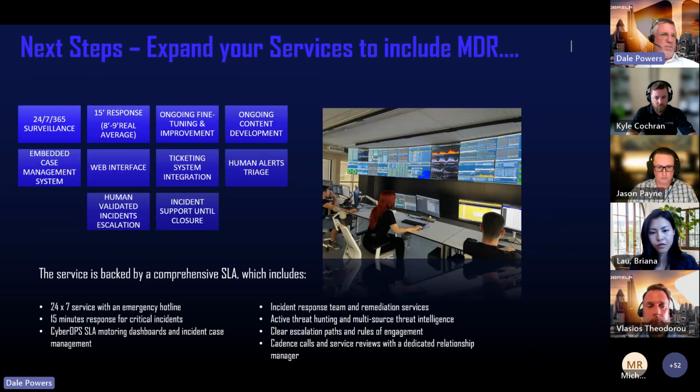Next steps. Please consider expanding your services to include our MDR. You can take out of the box 24/7 surveillance, 15-minute response. On average, it's about 9 minutes. We've got all the content that we've amassed over the years, and the threat hunting team is constantly refreshing that. We can do ticketing systems integration if you're already providing services.